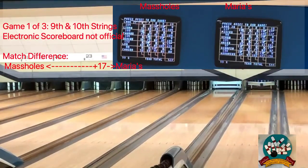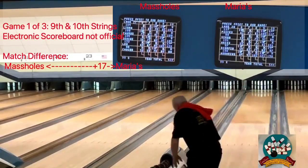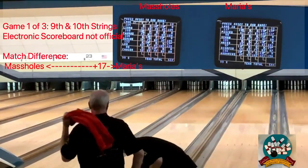Two more to go here in Nashua. Paul Grant with Bob Lee at the U.S. Invitational quarterfinal match. Second string, we'll see if there's any lineup changes here. There is.